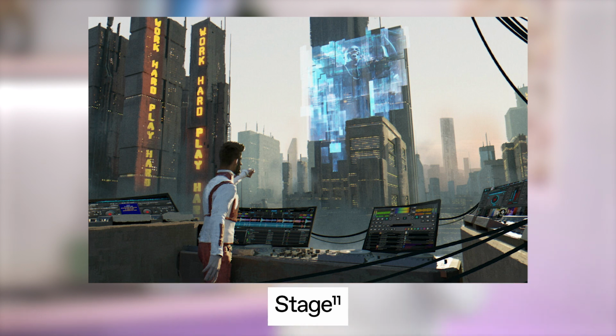We're going to have Stage 11 as well, obviously, which are completely reinventing music in the metaverse, and they're going to be completely revealing the things that they're going to be doing in the next few years. So a lot of different hotspots that I would definitely go visit.